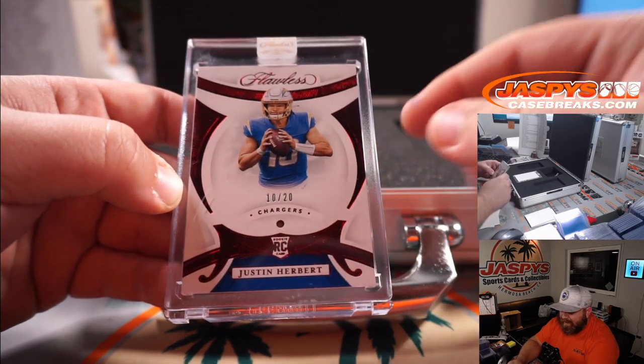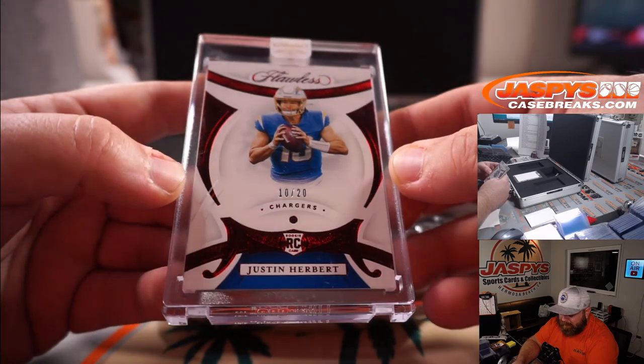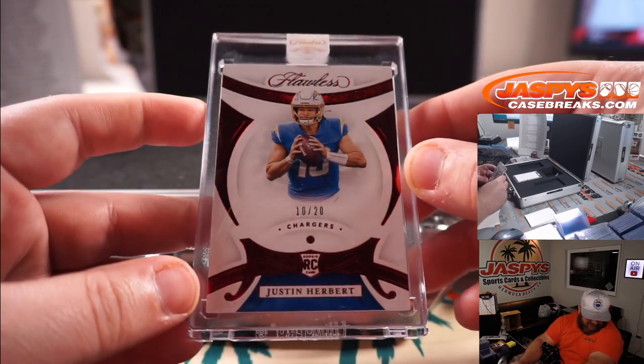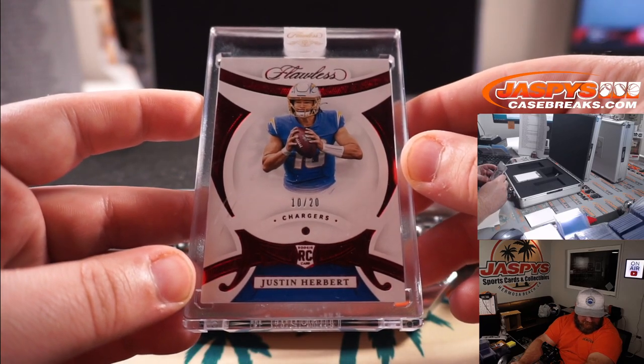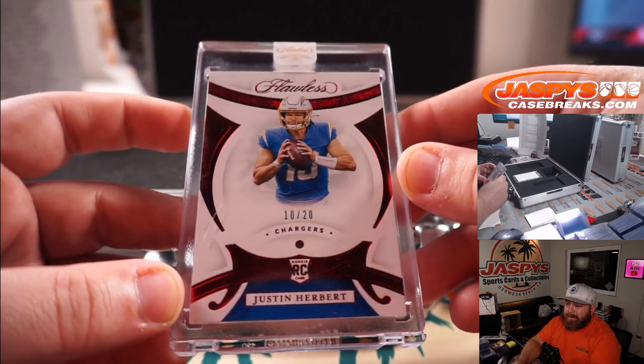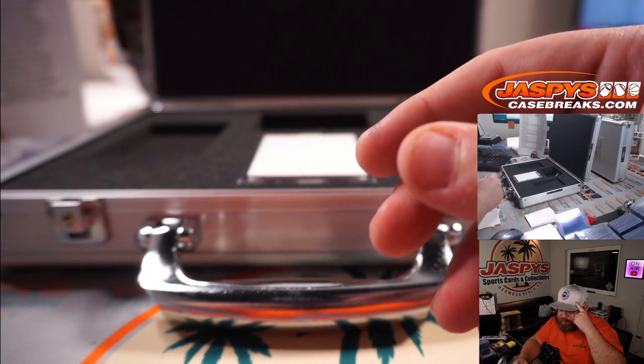Justin Herbert, 10 out of 20. 10 on the jersey number. Ruby, jersey number hit, 10 out of 20. Zero on the randomizer for the Chargers-Bengals. Joshua Eidlitz with last spot mojo. There we go. Little Charger bro mojo right there.